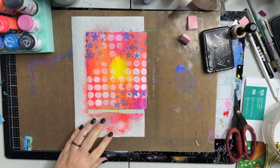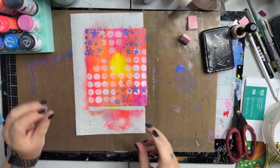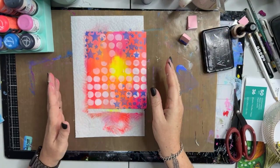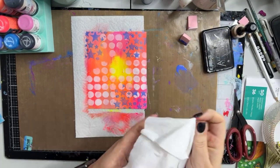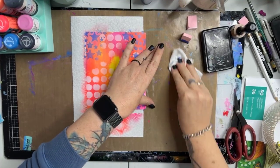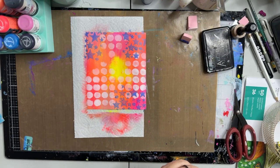All right, I think that I've got enough color on here for the moment. I want to have a quick think about my focal point image and choose that, and then I'll come back and add some stamping and build from there. So wipe that up so I don't end up with paint everywhere like I did yesterday.